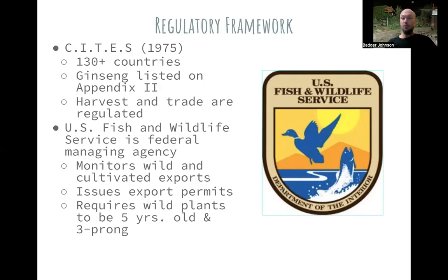Strangely enough, it's the U.S. Fish and Wildlife Service at the federal level that oversees this. They keep track of any legally harvested and sold ginseng. They issue the export permits, mostly to Chinese buyers, because there'll be a root buyer, and then they'll work with somebody who exports it. That exporter will sell ginseng at auction, and then the person who buys that will distribute it throughout China or Sino-influenced places that like to buy expensive ginseng.